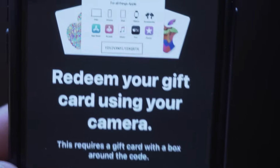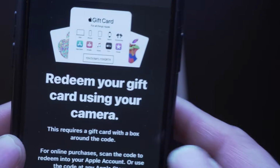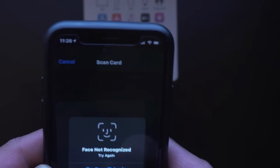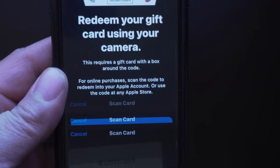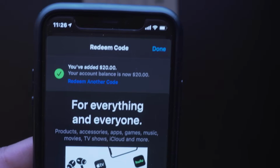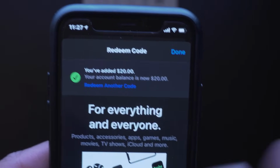Then it's going to ask me to use my camera. So yes, I'm going to use the camera. Then all I'm going to do is tap on camera. Then it's going to scan the code. As you can see, it's asking for my Face ID. Verified. It's going to go through the workings. As you can see at the bottom, it's redeeming the code. And then voila, I have just added $20 to my account. That's it. So I have $20 on this to do whatever I want.